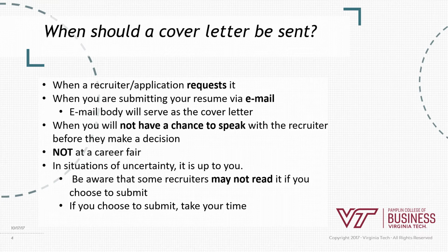Another example of when you will want to write a cover letter is when you're submitting your resume via email. In this case, you don't need to type up your letter in a Word document and attach it. Instead, you can use the body of the email to draft a short cover letter addressed to the recruiter. Keep in mind that a full cover letter may appear a bit wordy in an email, so you'll want to write an abbreviated version in this case.